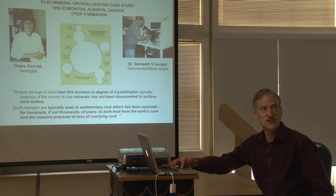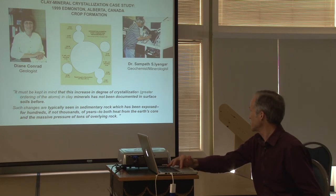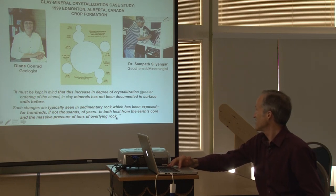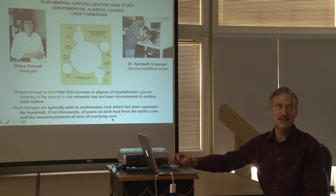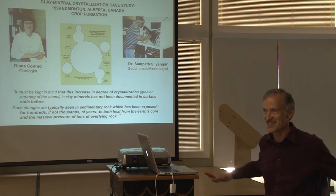As a matter of fact, where you'd expect to see that crystallization is in sedimentary rock, which has been exposed for hundreds, if not thousands of years, to both heat from the Earth's core and the massive pressure of tons of overlying rock. Now, if that kind of energy was actually visiting the field to transform the soils in that way, to create that degree of crystallization, then why wasn't all of the crop, in fact that entire area around it, just incinerated?